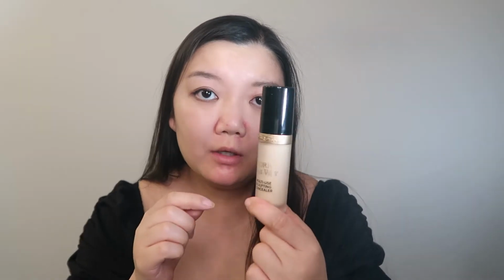Okay, so I've already prepped my skin. So the first thing I'm gonna do is put on some concealer. It's the Too Faced Born This Way multi-use sculpting concealer in almond. I don't like to wear foundation every day just because my skin is super sensitive, and honestly, in quarantine there's not really a need to, at least for me, to waste foundation.